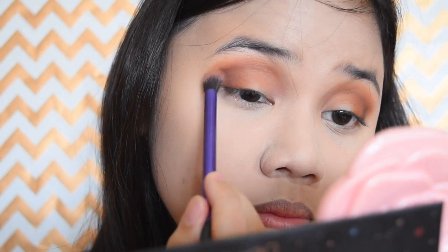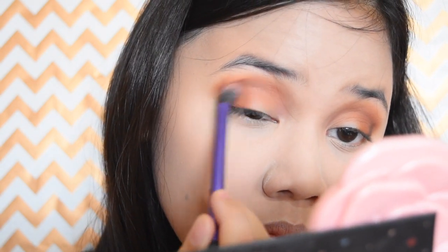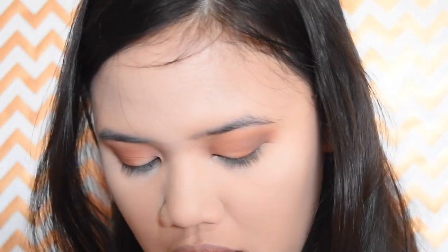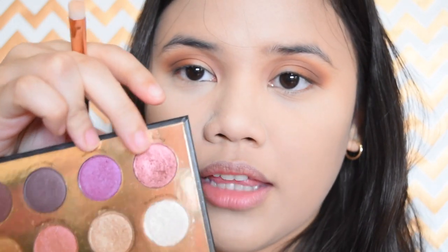So now I'm gonna take a very, very dense, like basically packing brush from Fix Plus lang. So ito yung variant na ginamit ko yun. Fix Plus na matte. And we are gonna take the shade Enchanted Rose.